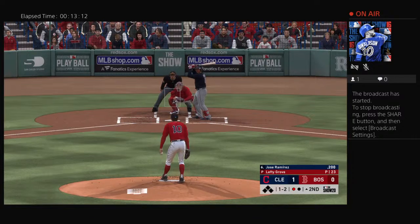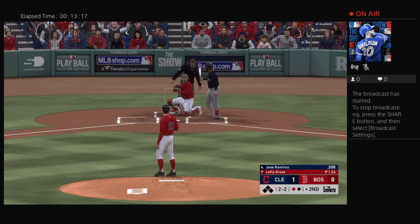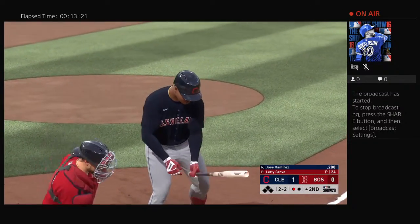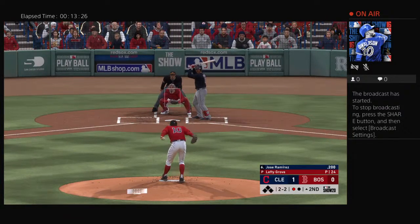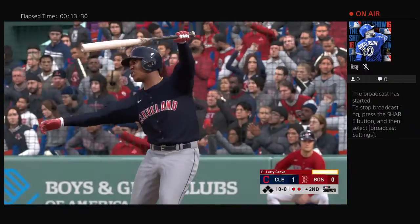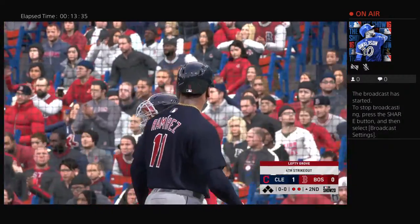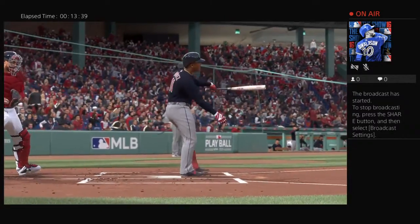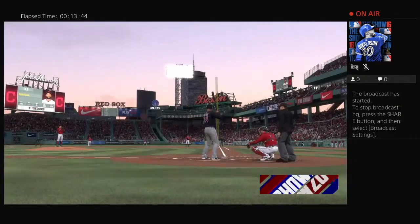The pitch. Hey, it's much easier to lay off the breaking stuff when it's coming in towards you instead of when it breaks away. A good take there. Here now the 2-2. Is a wave and a miss. He struck him out. This tells me a lot about this guy. He's done a real nice job bouncing back from that home run to strike out the next 2 guys. Sometimes you're going to get taken deep, but it's all about how you respond that really matters.